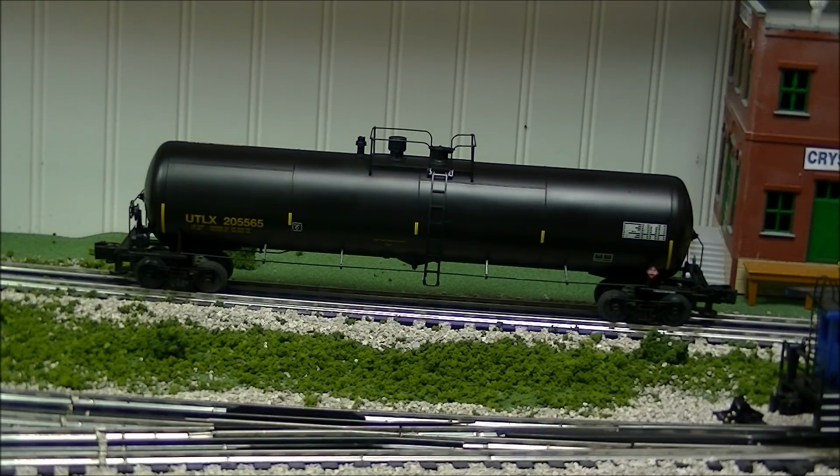My next set that I would like to get in Lionel for the 30,000 gallon tank car is the ADM road name, which is also prototypical and you would actually see, and is also a little bit more colorful than the UTLX. But I wanted the UTLX because it is the most common and the biggest road name in tank cars out there in the United States.